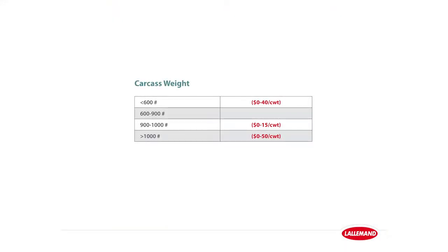The next thing we're going to discount for is carcass weight. So I've got various size carcasses here. This first one is representing those less than 600 pounds. Somebody out there says, we'll take them at no discount. Somebody says, we're going to take $40 a hundredweight off. All across the United States, this weight range is considered par. There's no discount and there's no premium for carcass weight. When we move over to 900 to 1,000, the discounts get smaller, 0 to 15. And then when we get out here at what we call the bombers or the heavyweight carcasses, the discounts increase back up to, somebody's got a $50 a hundredweight discount on heavyweights, clearly sending a signal that they're too big, we don't want them.